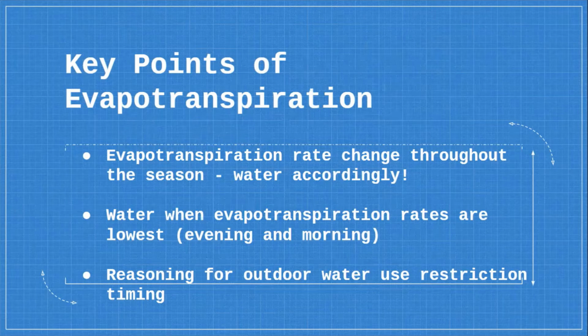And here's a very important one. You want to water when evapotranspiration rates are the lowest, which is the evening and the morning. And that's what we incorporate into our outdoor water use restrictions. We don't just put those times in there for no reason.